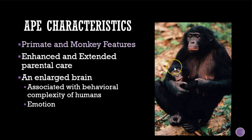Okay, so what are some ape characteristics? Obviously, the primate and monkey features. And then I would like to point out, though, no tail. Apes do not have tails. So they do, however, have much more enhanced and extended parental care than the other primates. I don't know why I put primate and monkey features. That should probably just be primate features. Anyway, I'll change that in the notes.